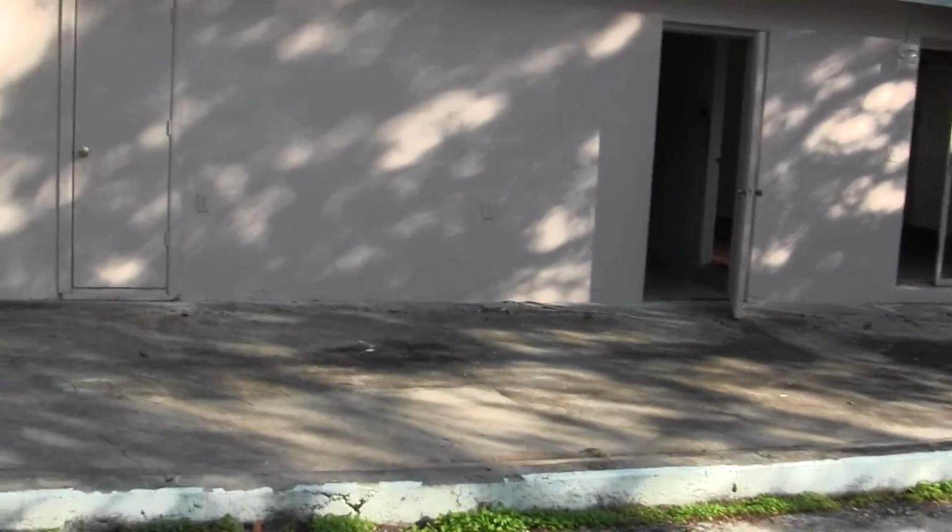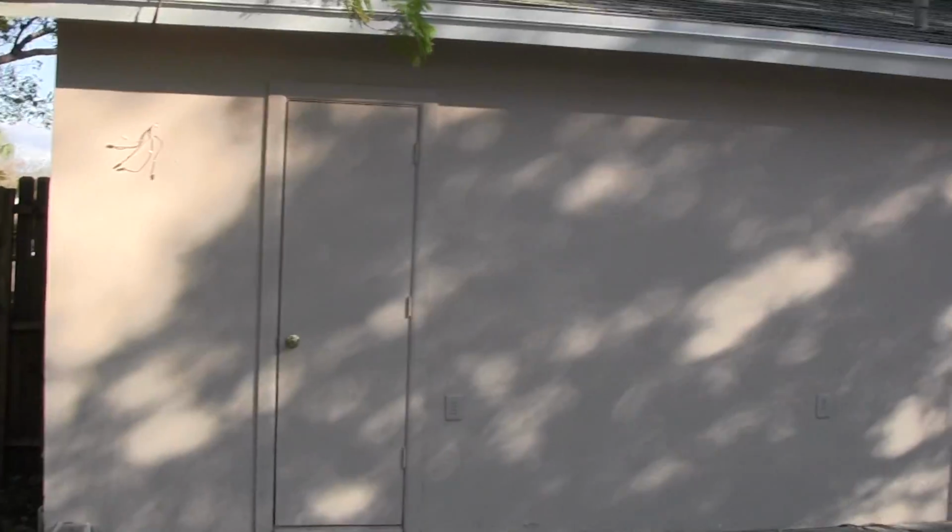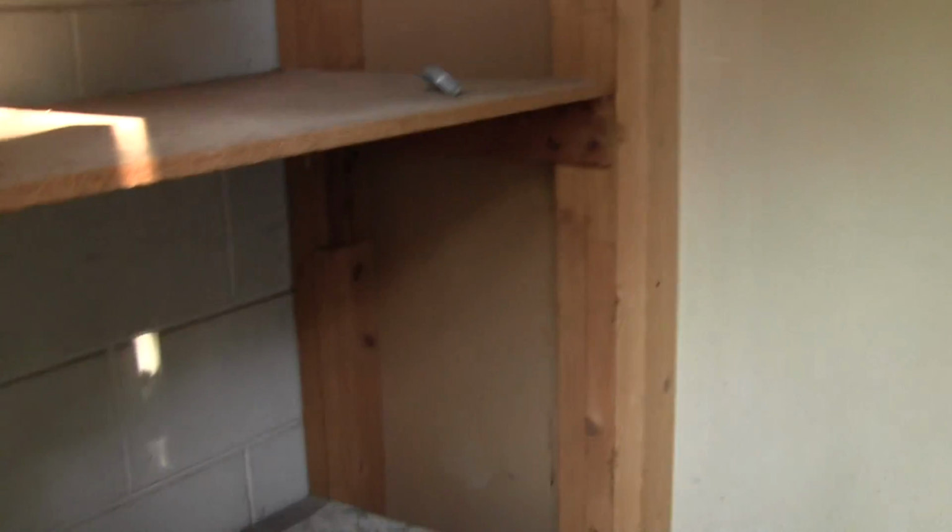And then you've got this funky little room out here in the back. First I thought this was a second bathroom because I couldn't find it, but I eventually did find the second bathroom. This is just a storage room, I guess, for pool supplies and floats, and it's got a few shelves in it and that kind of thing.